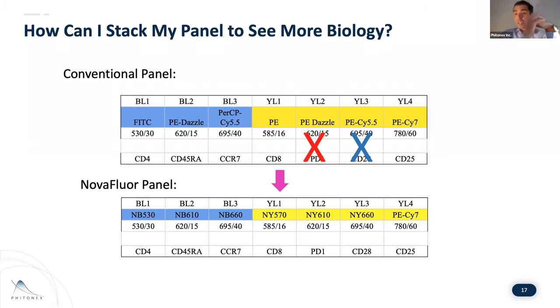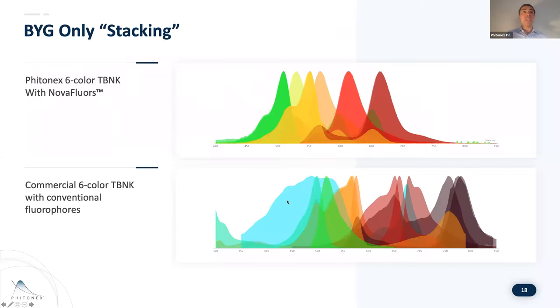And then again, to Seddon's point, we'll take this up and then show you what it looks like across all the detectors on an Attune, analogous to other instruments in that range. So what we did, just to really push this and say, is this valid? We did a very early experiment where we took our current six colors and looked just at TBNKs. Let's just stack just the blue and yellow green. So for a moment, setting aside the violet detector and the red, can we achieve that kind of phenotyping in that stack?